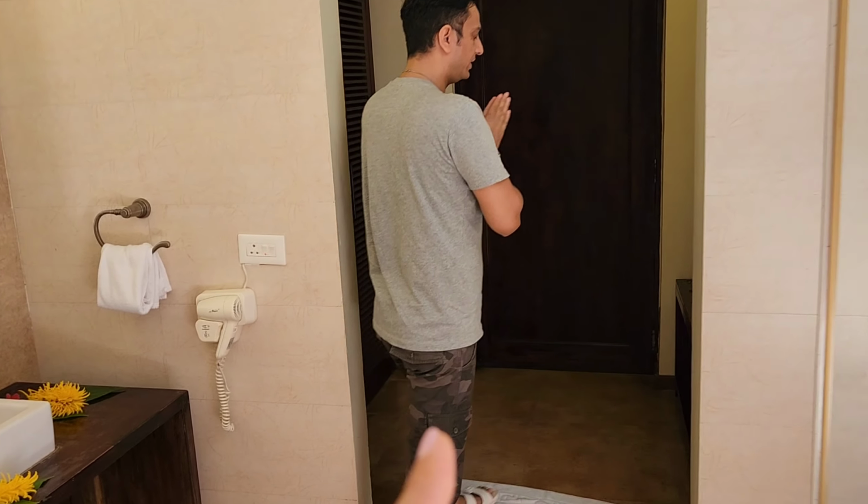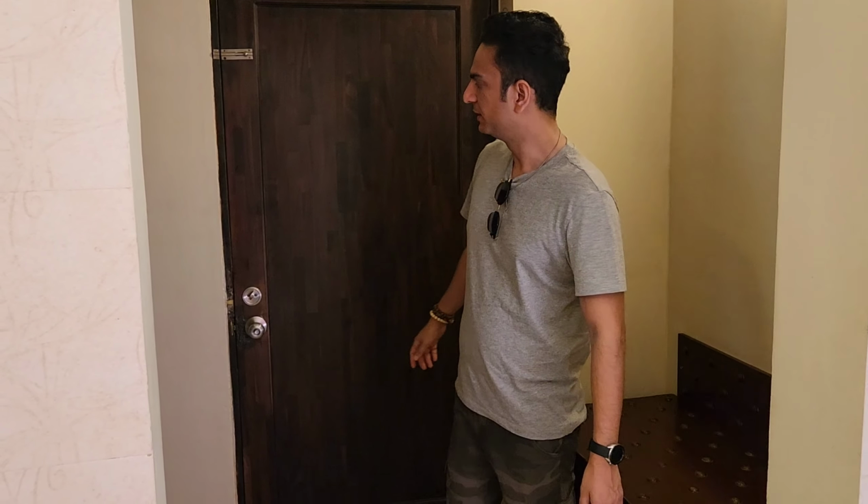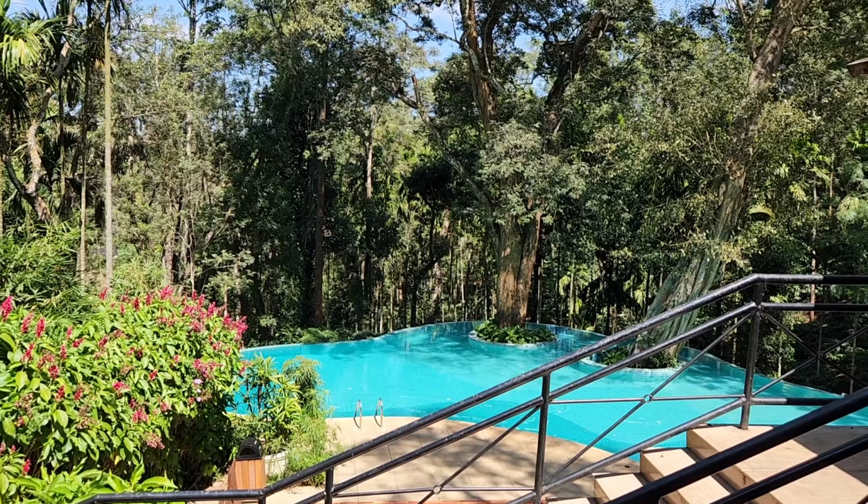Looks good, and we are going to have our lunch in some time, so we have booked a full package that includes lunch, breakfast and dinner. So yeah, let's see how everything goes. And they have mentioned about the lake within the property, so probably we can go there for the sunset. And fingers crossed.